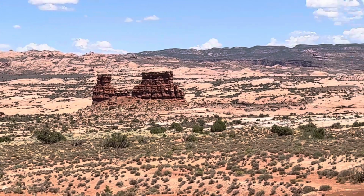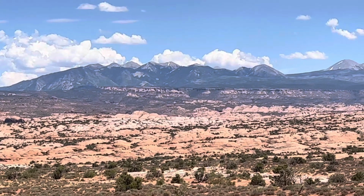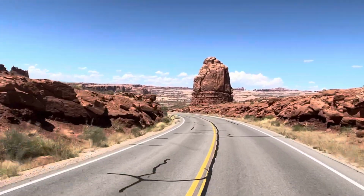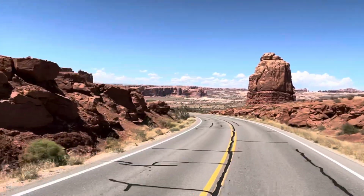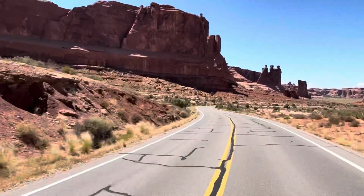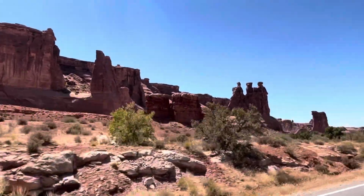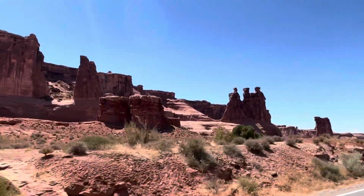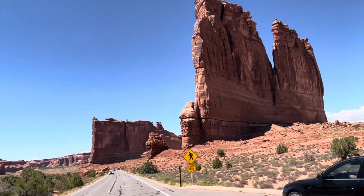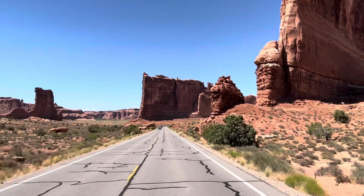The whole park only gets about 10 inches or less rain a year. It was over 100 degrees the day I was there, so very dry place to visit. It was named a national monument in 1929, and then it officially became a national park in 1971. It gets about 2 million visitors a year, so it's a very, very busy place.